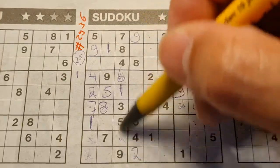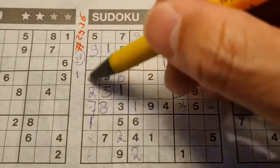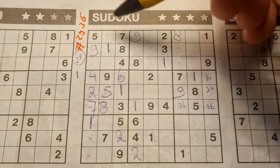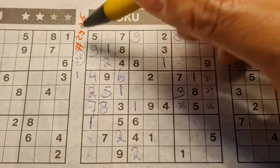1 number left in the third column for the number 2. 2 in the first column, 2 in the third column. So the column between, the only 2 places for the 2 should be here or there. We see there 2, no 2 there, 2 should be there.